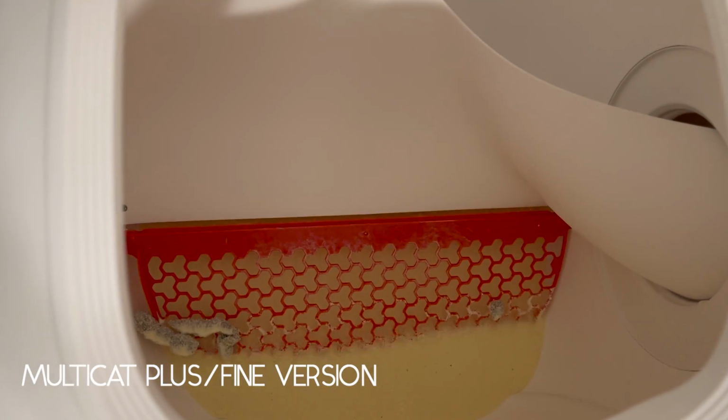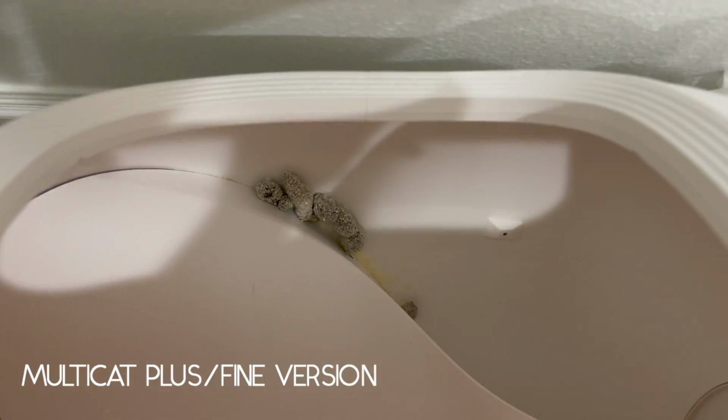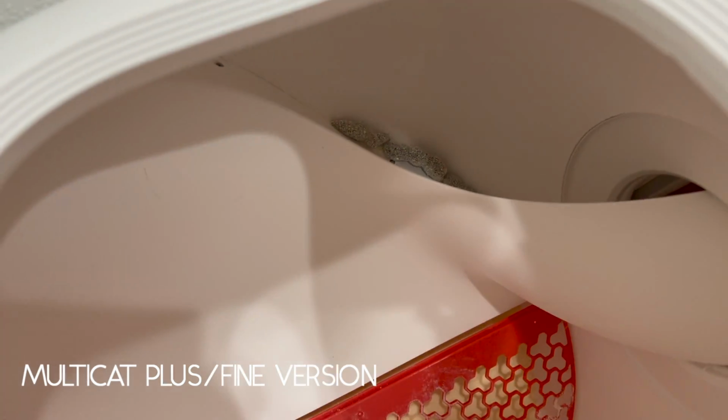And I guess this leads to my next point, which is a sub point of this. It dries out the solids really well, especially the fine one. The fine version of this litter coats the solids really well, and it does not leave any poo streaks when it turns. Now moving on to the cons.